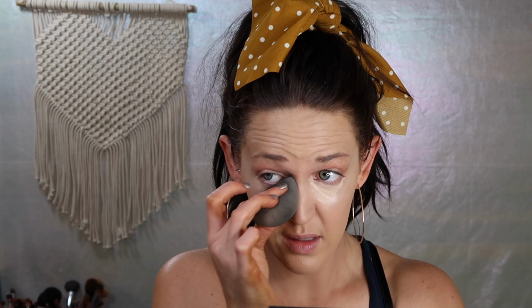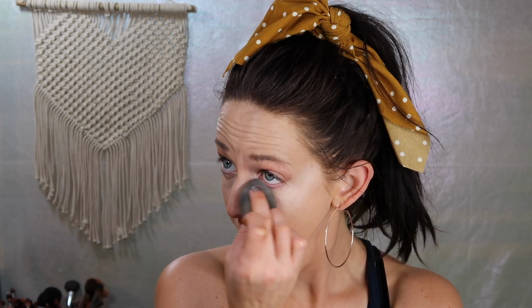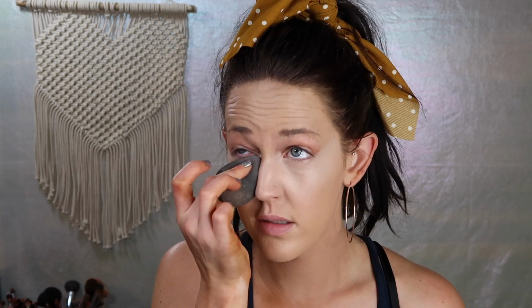Okay, I do feel like I'm getting a little bit more coverage from that second layer. I actually do feel like it's providing a bit more coverage. Okay, I do feel like I got a lot more coverage from that second layer, so I would actually agree with the claim that this is indeed buildable.